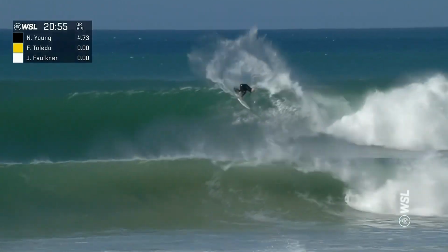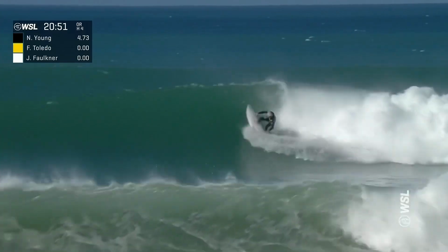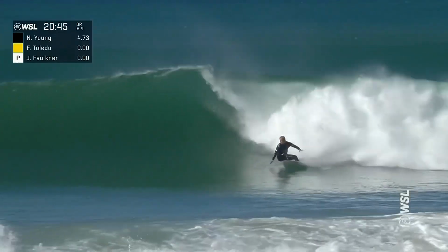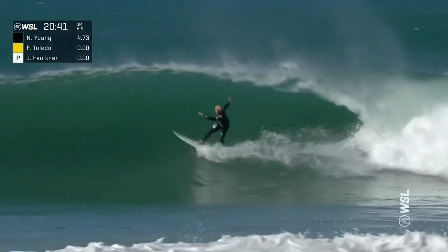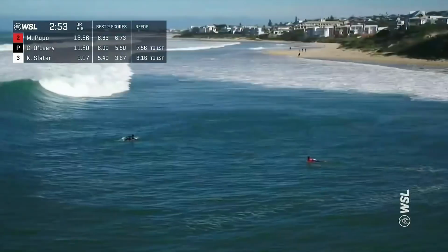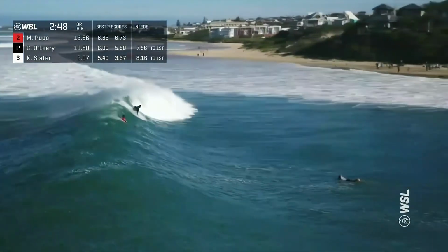And from down the point, Nat Young, backhand attack from him. Nice and spicy on the first turn. Patient at the bottom, and again vicious, releasing the tail. It's so critical in the pocket, couldn't be any tighter. Goes over the lip with a little drift on the tail, and again beautiful clinical precision surfing. The lip line with a little adjust straight into the big dog. Let's see, he's gonna have a little dig on this one, using his priority, needing that number.